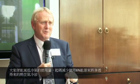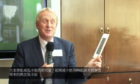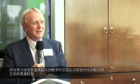So not only do you get the fact that you're reducing the amount of air conditioning that you're using quite significantly by just putting this in the window, but it also stops the infiltrated air coming in as well, which can add another 6% to the cost of cooling this air down in here, because wet air costs a lot more money to cool than dry air. So we've got that as well.